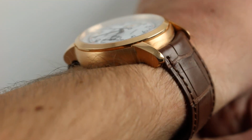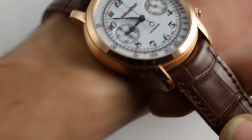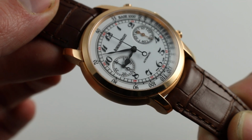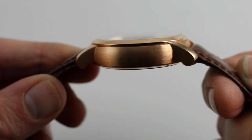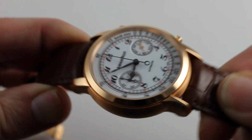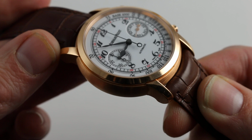Now, it does have a wonderfully supple alligator leather strap that does feature semi-conforming spring bars. So you can see how it does close the gap between the flank of the case and the end of the strap, yet it doesn't rigidly prevent the strap from flexing down around the curvature of the wrist. So there's no resistance at the junction of strap and case. Aesthetically, it's excellent, and ergonomically, there is no compromise.